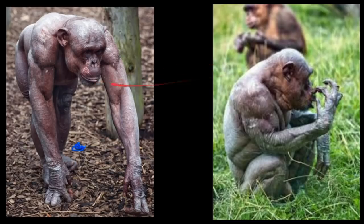Same thing with these buff-ass chimps, right? You guys are already familiar with these pictures. I might do a fun fact Friday on that. But pretty much when chimps have alopecia and they lose their hair, you get to really see how jacked chimps are.